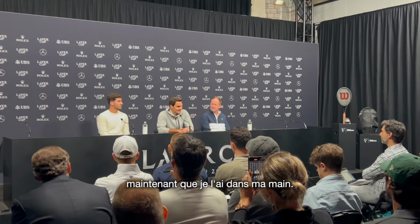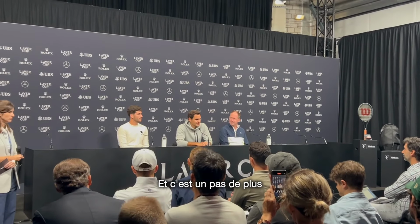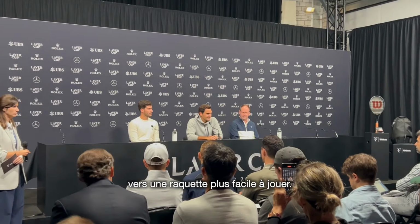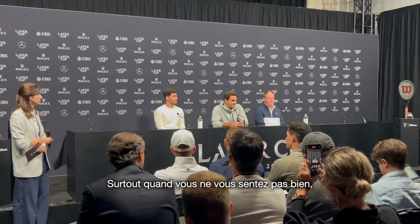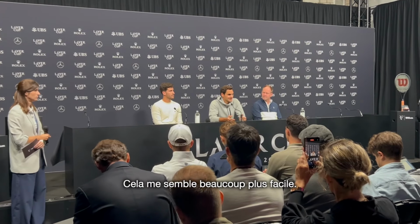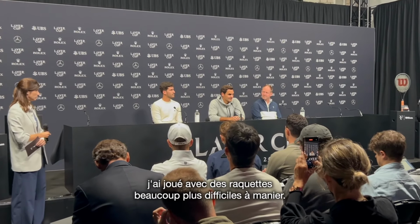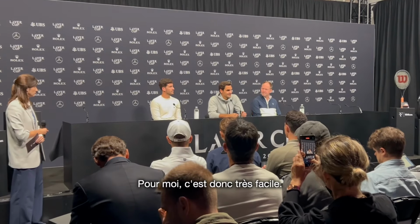Now holding it in my hand, obviously it's another step closer to an easier, player-friendly racket, when you don't feel so well and you wake up and you just go play some tennis. This to me seems much easier than when I go back over the last 20 years, I've played with much more difficult rackets. So this for me feels very easy.